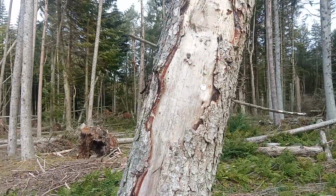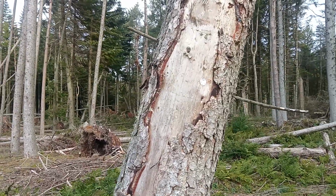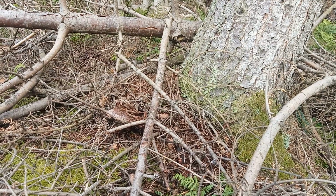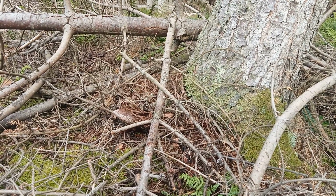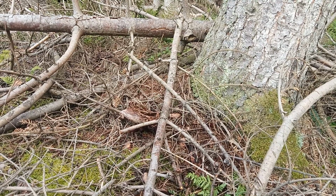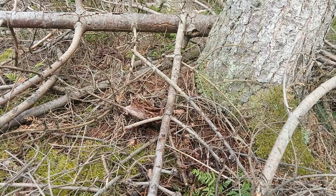We've tagged it, ready to fell. We'll talk about that in a minute. Okay, so let's just see if there's any root heave on here. Okay, so the whole root plate is moving. Where I'm sitting down here, I can feel the ground moving as well. It's really rocking around. So this tree is incredibly unstable.